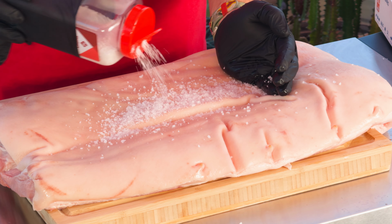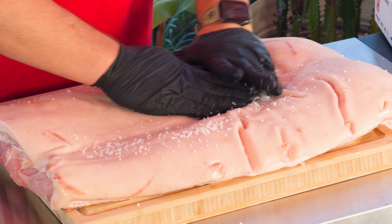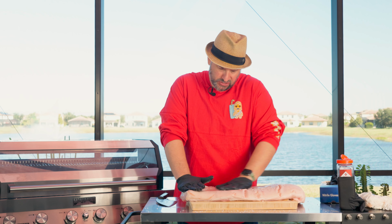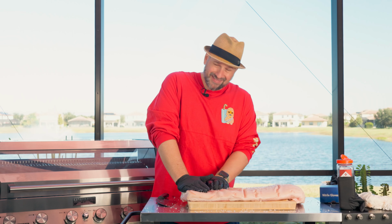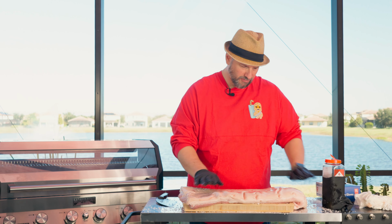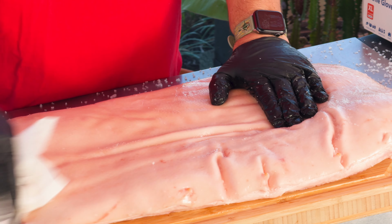right on here like this. And it just kind of cleans the skin, and it helps give you a better, cleaner, crispier skin. And don't worry, salt's really not going to penetrate the skin. And then get as much of it off as you can. And then we'll just wipe off the excess.